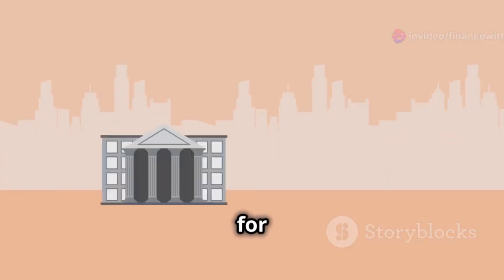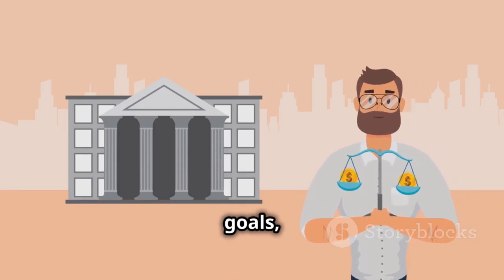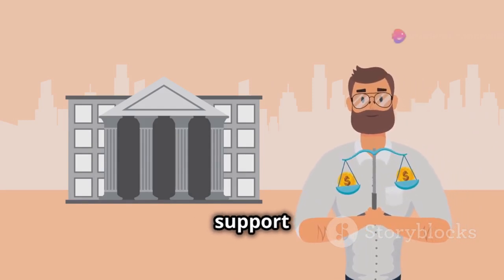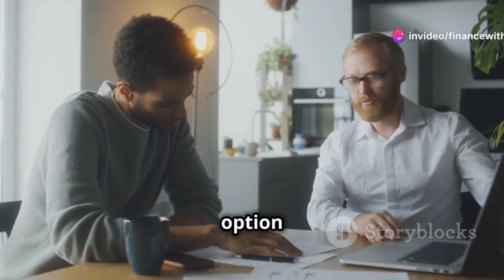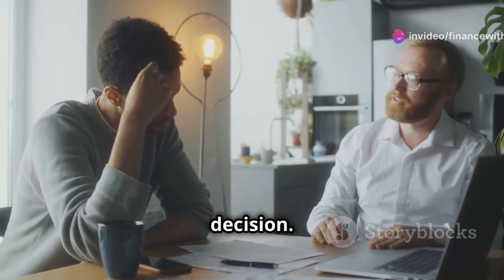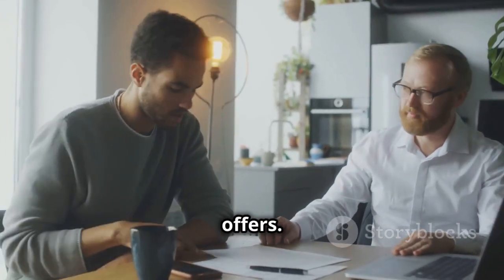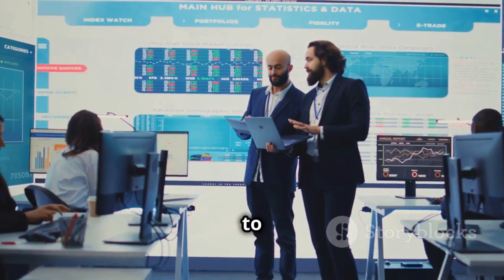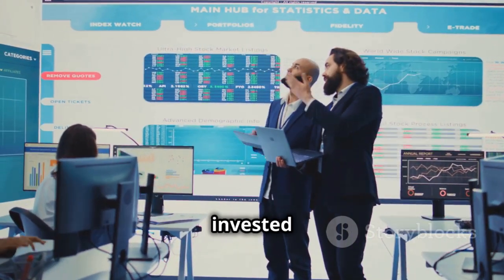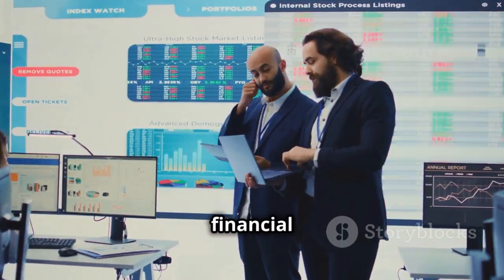Ultimately, the best choice for you depends on your specific circumstances. Consider your financial goals, risk tolerance, and the level of support you need. The important thing is to weigh the pros and cons of each option and make an informed decision. Take your time to research and understand what each advisor offers. Whether you go with a robo-advisor or a human advisor, the key is to start investing early and stay invested for the long haul. Consistency and patience are crucial for financial success.